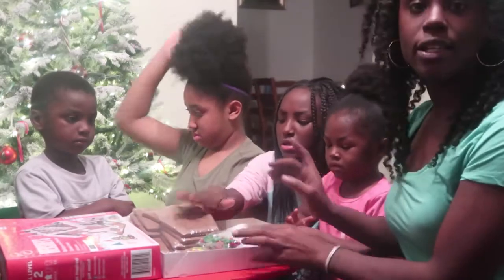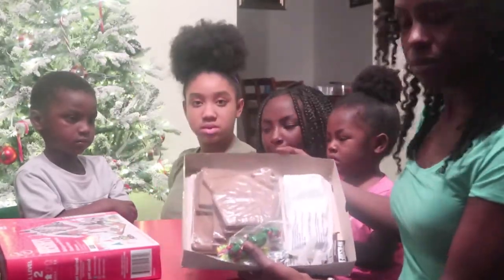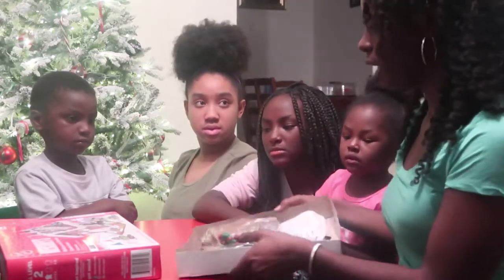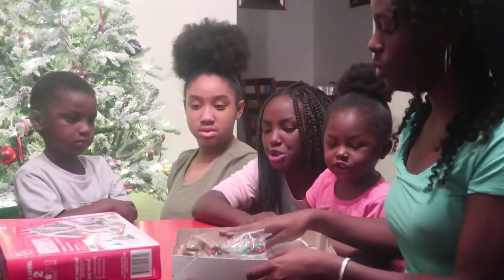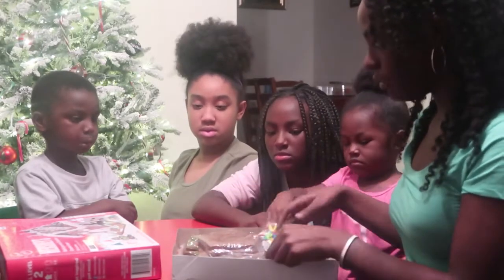But I do want to say this, guys. It doesn't have a lot of candy in here like I thought. I feel like they kind of gypped us. If I would have known this, I would have bought extra things because I have three kids.